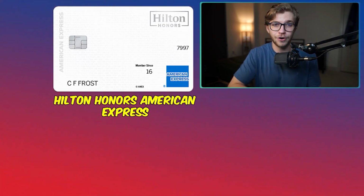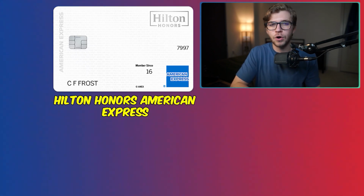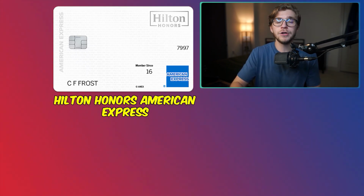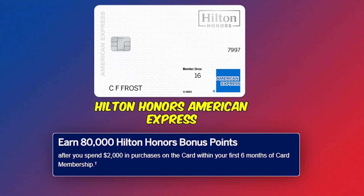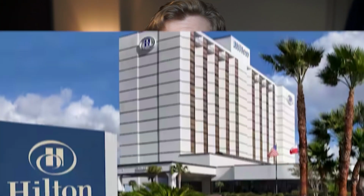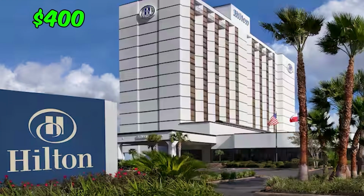The next card on the list with its own unique superpower is the Hilton Honors American Express credit card. The superpower in question for this card is its welcome offer value in relation to the minimum spend required to achieve it. You'll receive 80,000 Hilton Honors points after spending $2,000 within the first 6 months. With Hilton Honors points being valued at a conservative 0.5 cents per point, these 80,000 points are worth about $400 in hotel stays at Hilton properties.